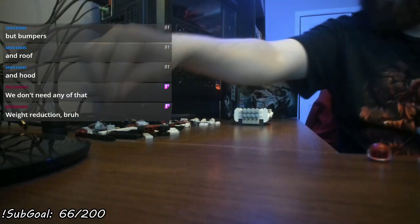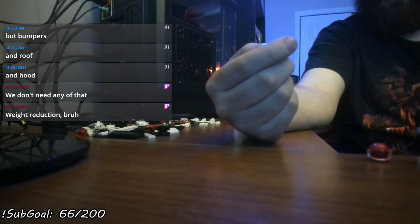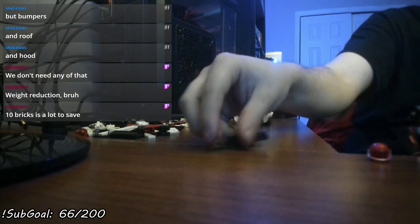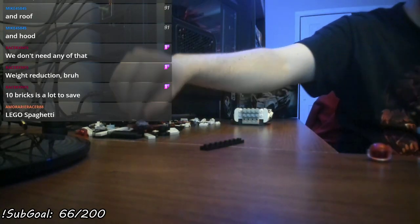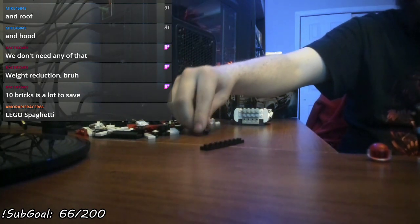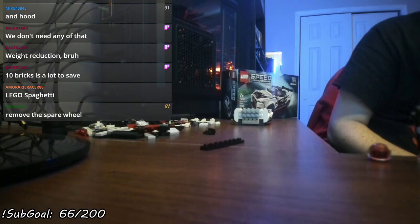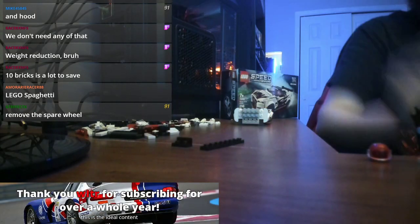All right, so black 1x7. Rear reduction. Yeah, exactly. This is a 1x8. That's 1x8, okay. Need one of these, I think. No. Yes. Okay.